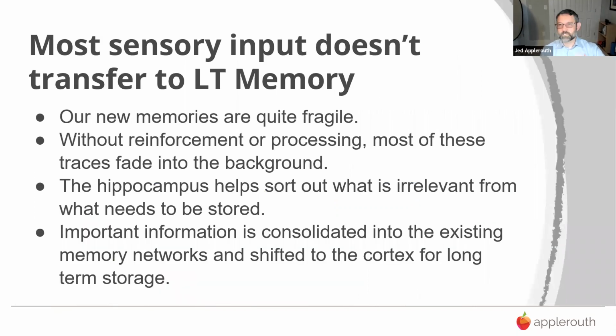So again, most sensory input, it's very fragile. Most of the memories they don't last. If I asked you what you had for breakfast 12 days ago, you probably don't know. Because without reinforcing, what did you wear 18 days ago? Unless you're Steve Jobs, you're not going to know, because these things, they're not important. And part of the functioning of the brain is forgetting. The brain has to forget to be efficient and fluid and focus on things that are really meaningful.